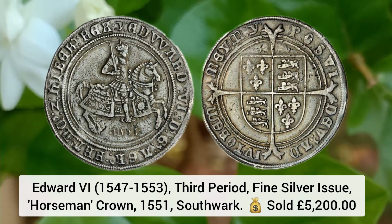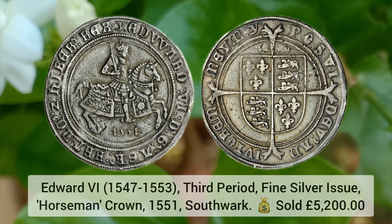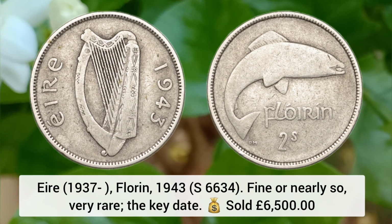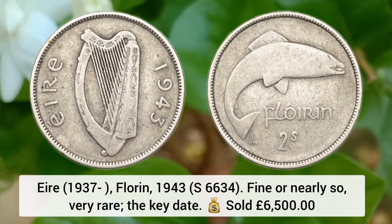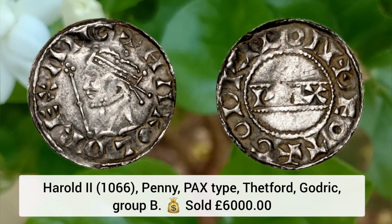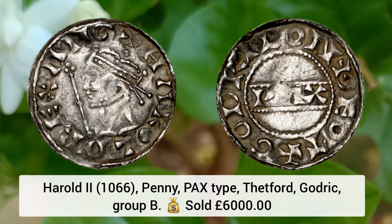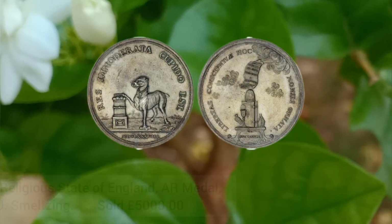Edward VI, third period fine silver issue, horseman crown 1551, sold for 5,200 pounds. Eyre florin 1943, fine or nearly so, very rare, sold for 6,500 pounds. Herald 2 penny packs type Thetford Godric Group B, sold for 6,000 British pounds.